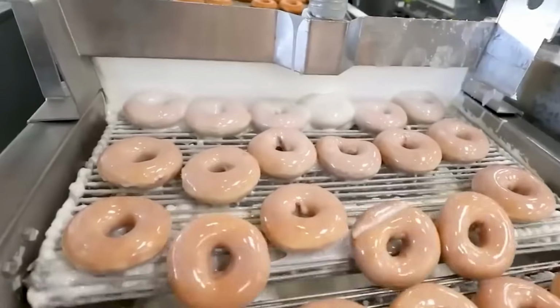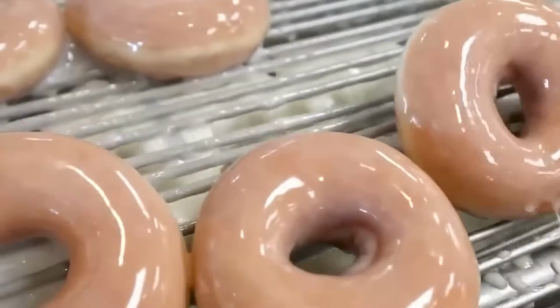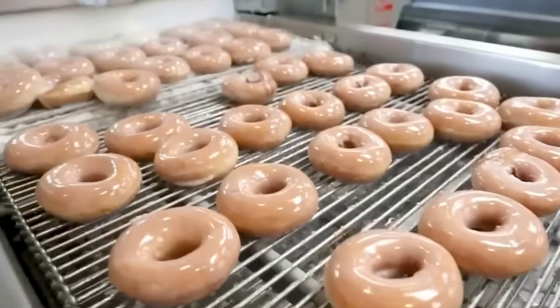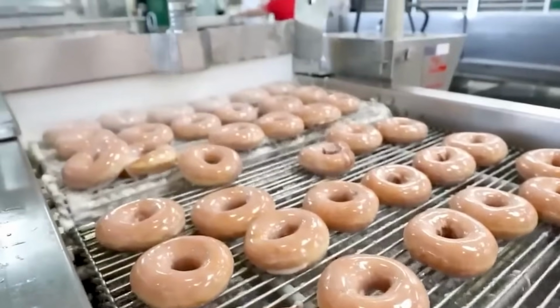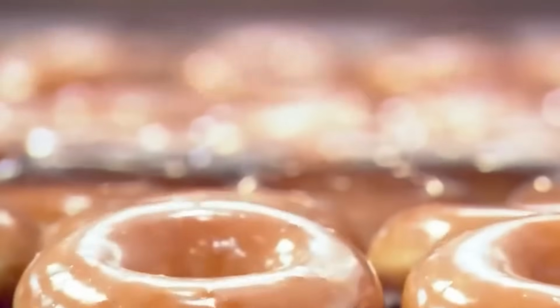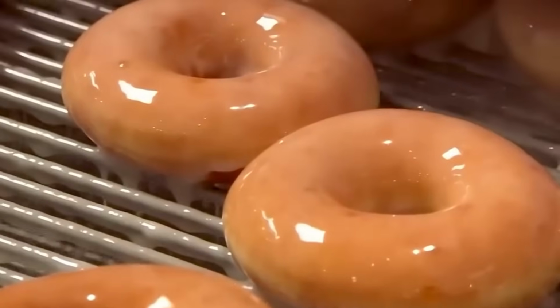And if that wasn't enough to get your mouth watering, here come the toppings. Whether it's crushed nuts, rainbow sprinkles, or chocolate shavings, toppings are added using high-speed depositor machines that sprinkle the perfect amount with amazing accuracy. Any extra toppings that fall off are scooped up and recycled automatically.